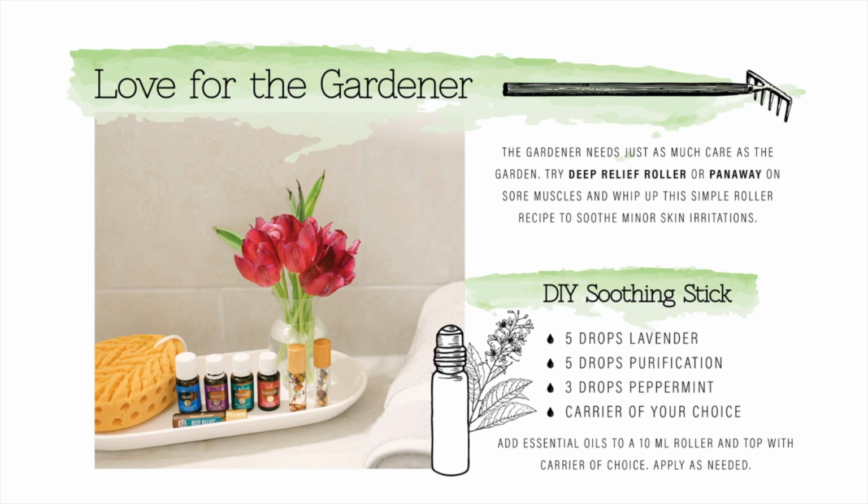The DIY soothing stick is 5 drops of lavender, 5 drops of purification, and 3 drops of peppermint, all combined with the carrier oil of your choice. Add essential oils to a 10 milliliter roller bottle and fill the rest with Young Living's B6 vegetable oil complex or your favorite carrier oil. Apply as often as you need it.